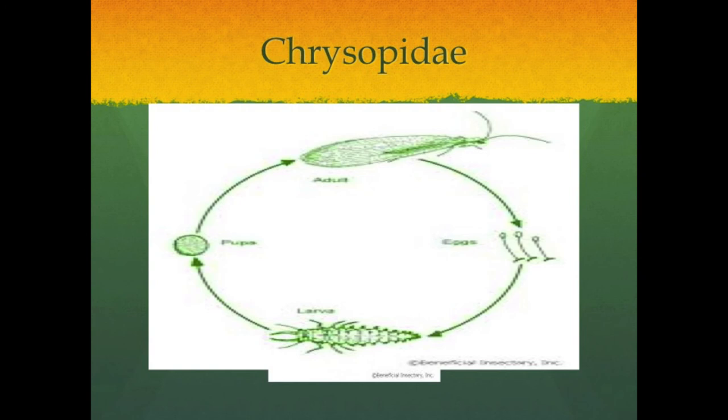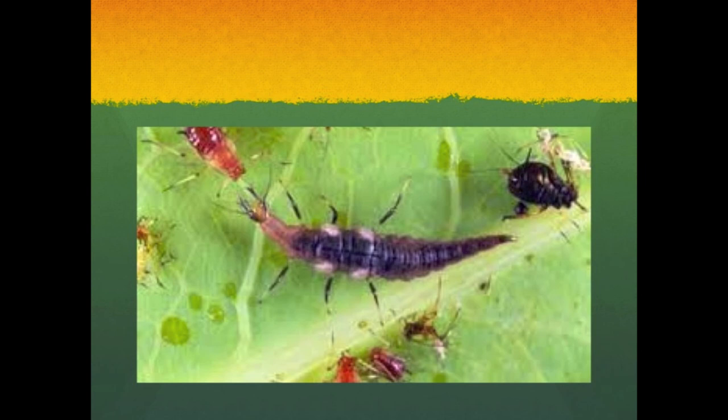Immediately after hatching, the larva molts, then descends the egg stalk to feed. They are voracious predators, attacking most insects of suitable size, especially soft-bodied ones such as aphids, caterpillars, and other insect larvae, and insect eggs.